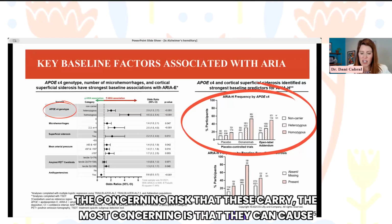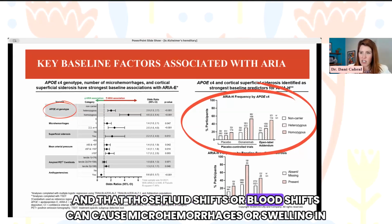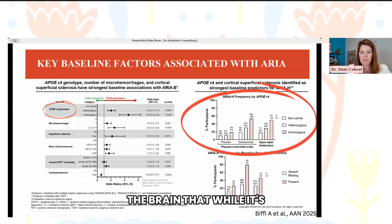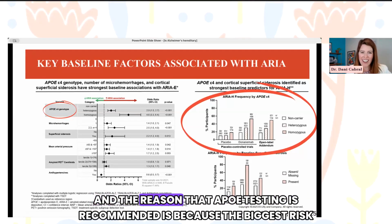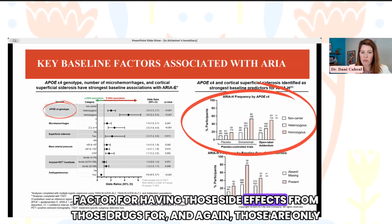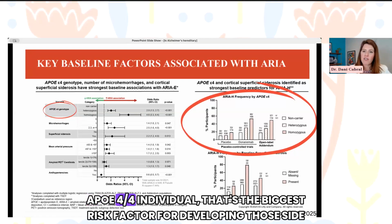The most concerning is that they can cause fluid shifts out of the blood vessels as the amyloid plaques are being removed, and those fluid shifts or blood shifts can cause microhemorrhages or swelling in the brain that, while typically very manageable and typically asymptomatic, is a concerning risk factor that we need to monitor for. And the reason that ApoE testing is recommended is because the biggest risk factor for having those side effects from those drugs, and again, those are only for people who are in the early symptomatic stages of Alzheimer's disease, is being an ApoE 4/4 individual.